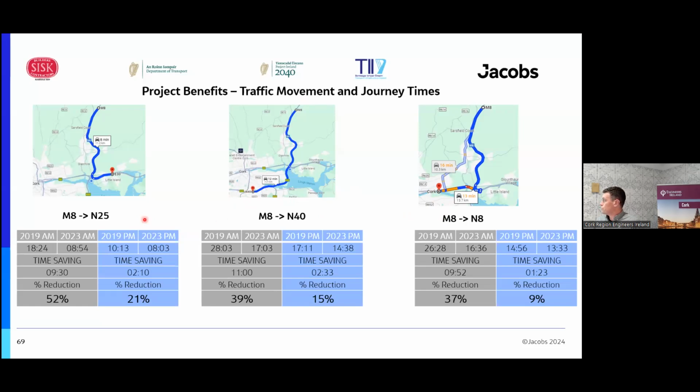So just to briefly run you through what's happening here with the numbers, the gray here is the AM. Back in 2019, that route took 18 and a half minutes, and in 2023, it took just shy of 9 minutes, so a 52% improvement in journey time in the AM peak. And in the PM, 21%, and it followed the same formula through all the various routes. So we've had some decent improvements. It's not to say we've eliminated congestion, but we've substantially reduced congestion.